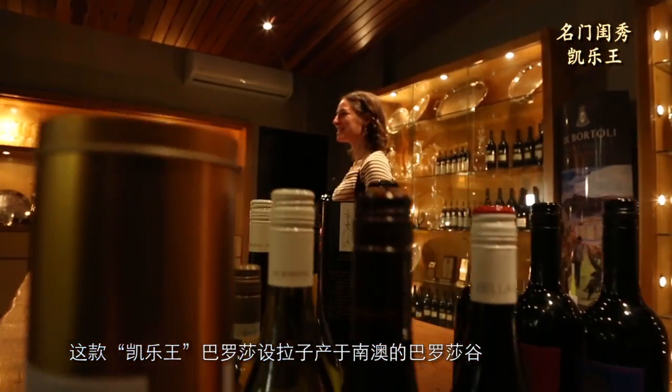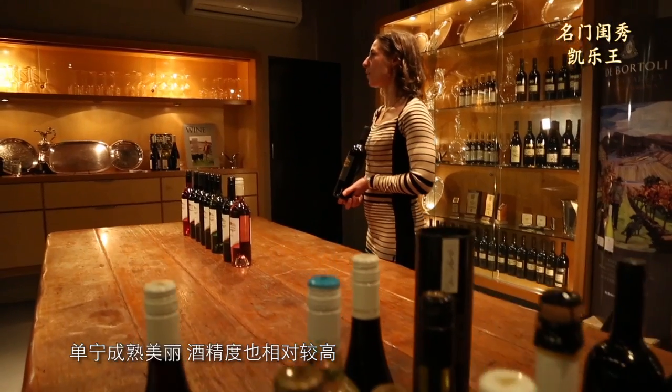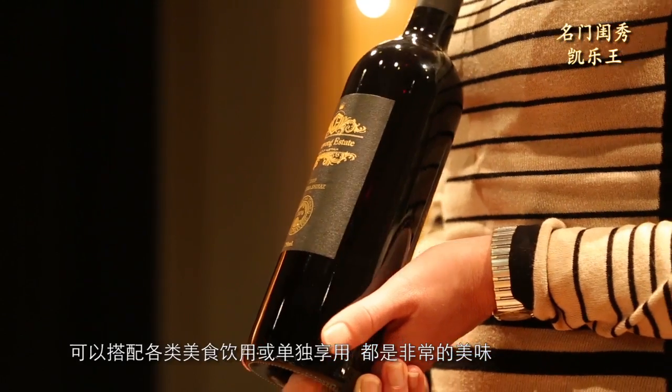This is our Currawong Estate Barossa Shiraz. This is actually from a different state in Australia. It's from South Australia, and the Barossa is a very famous wine region in Australia. The climate over there is quite warm, and therefore the wines it produces are rich in fruit, and they have lovely ripe tannins, and the alcohol is a lot higher as well. So these wines, I think, will be very welcome in China.